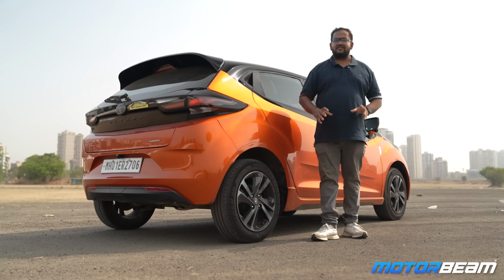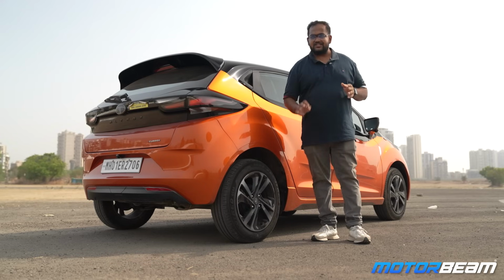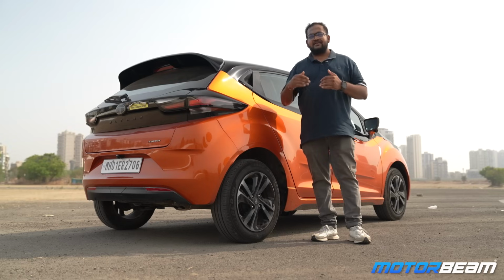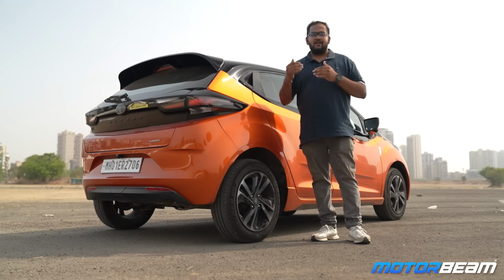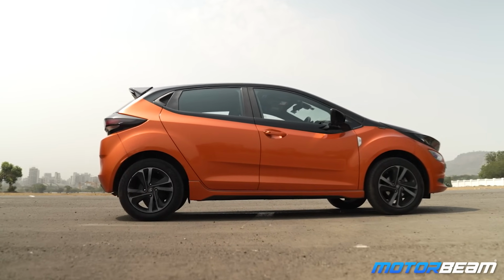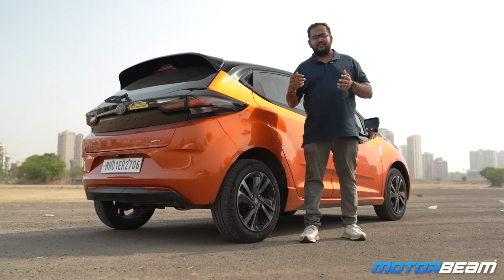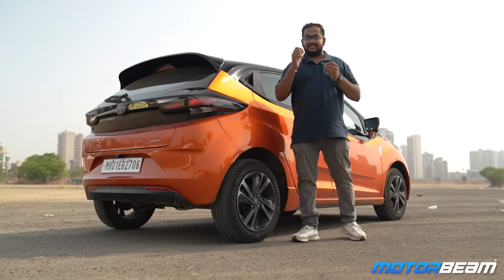Not everything is perfect. There are some times when we face some issues, and number one being that this car is prone to tire cuts, and I have had a word with a few Altroz owners also. Earlier in the older model, not really older, but before the update, this one had a 195 section tire. Now it has gone down to 185 section. Yes, the cost has gone down from 8 to 9,000 rupees per tire to 6.5 or maybe 6,000 rupees for particular brands. But then this tire is more prone to cuts, and it has happened.